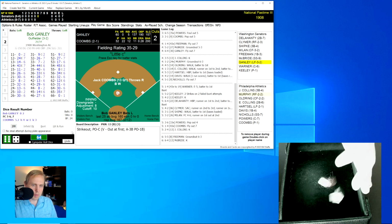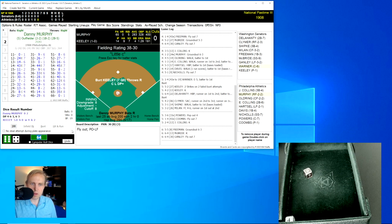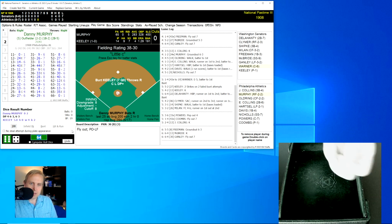There's 2 gone, and here's Bob Gainley. And he rolls a 64 for a 30, and that's a fly ball over to Hartzell in left field, and we'll go to the bottom of the 6th inning. These 1908 games go quick because there's not much hitting.